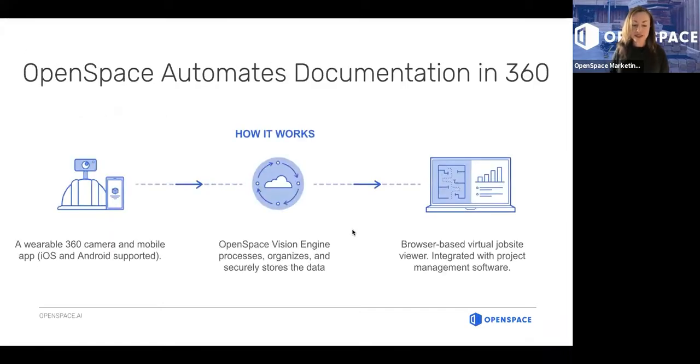All right, and with that, let's talk about what OpenSpace is. We're a 100% automated passive capture solution that maps to 2D floor plans. And also, our system automatically aligns to 3D models if you're using BIM on your projects. We integrate with major project management systems such as Autodesk BIM 360 and Procore. And we offer features in our platform such as field notes to allow you to flag and report on observations and issues in the field right within our platform.